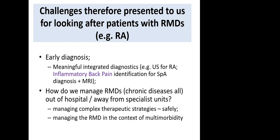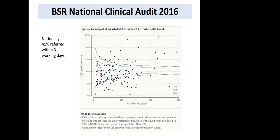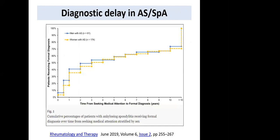On the next slide, again, this speaks to early diagnosis, and these are American data, but they have been validated under a number of healthcare systems in Europe. And this is the time to diagnosis of ankylosing spondylitis, spondyloarthritis. And really, the yellow and blue should go straight up from 0 so that you diagnose 100% of people at the time they present with their disease.